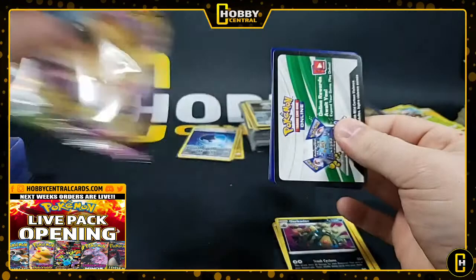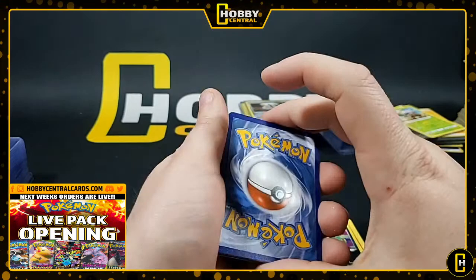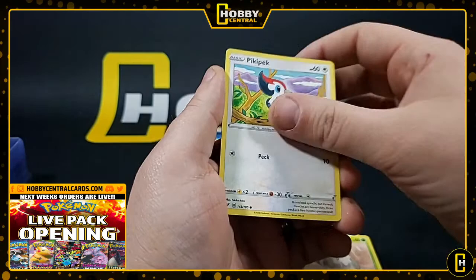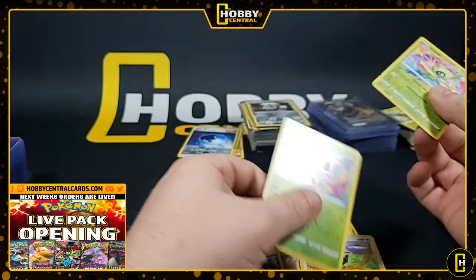Oh, it is a hit pack. Let's see. Four to the front. Here we go. What do we got? Let's get some rainbow rare emotes in the chat. See if we can pull that last pack luck here. Celebi, there we go. We got a Celebi amazing rare and a Shaman holographic.